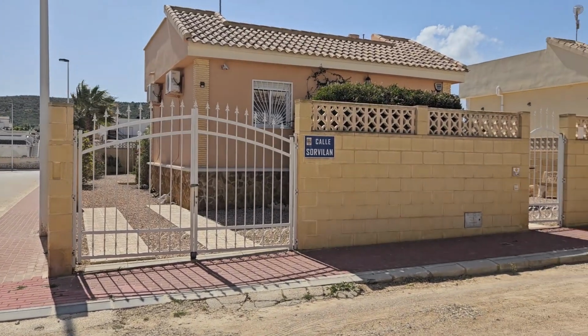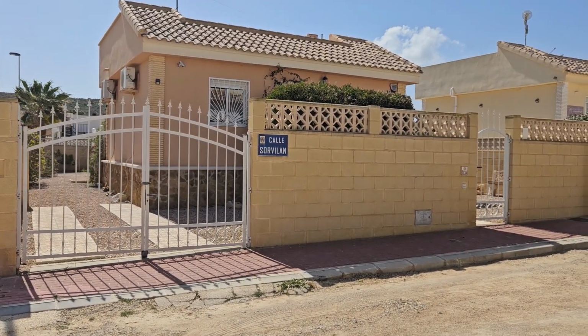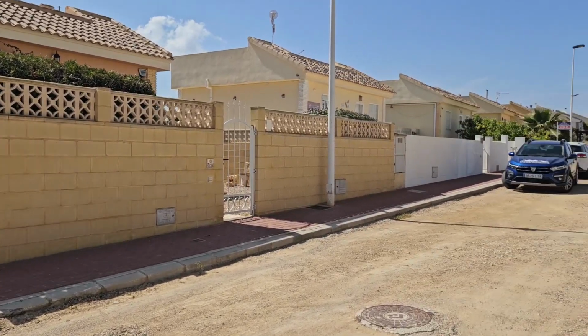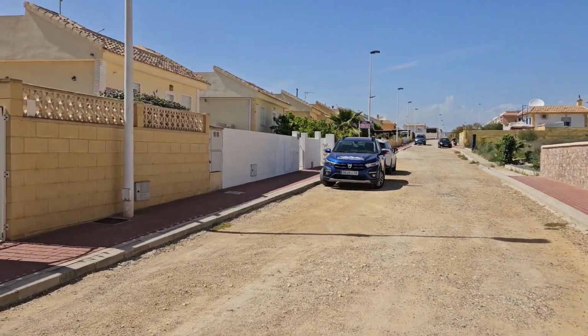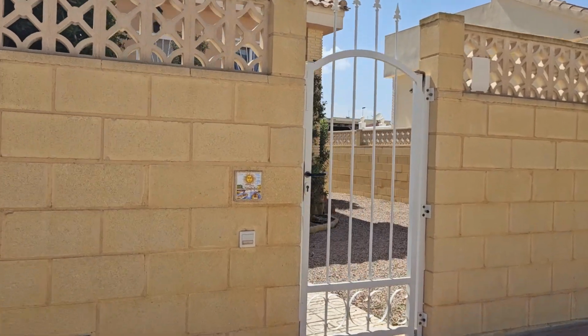This property is a corner plot, as you can see. You have off-road parking for one car and you have a pedestrian gate. So the road is quite wide. So let's go in and check it out.